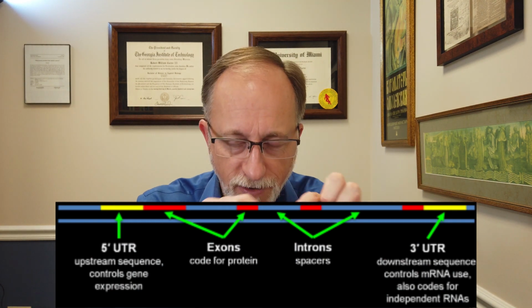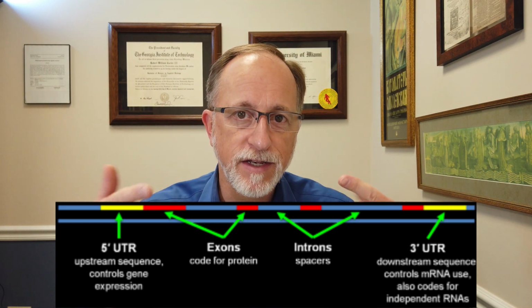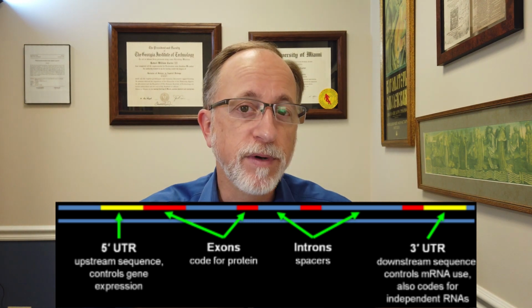After the RNA is manufactured, the introns have to be cut out and removed, and then the exons, the parts that code for protein, have to be joined together. Guess what? That requires a lot of ATP. It's crazy how much ATP goes into the production of ATP.